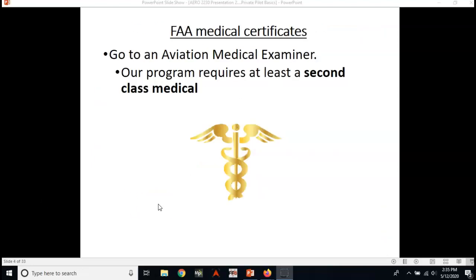In order to act as pilot in command, or PIC, a private pilot needs to have an FAA medical certificate issued by an aviation medical examiner. Our program at MTSU requires you to have at least a second-class medical.